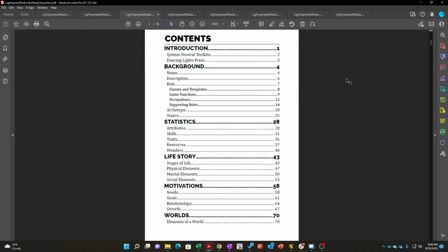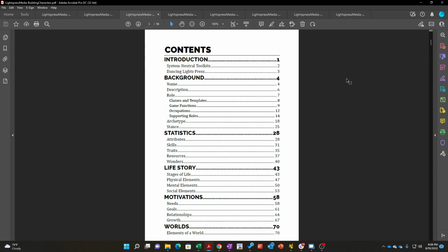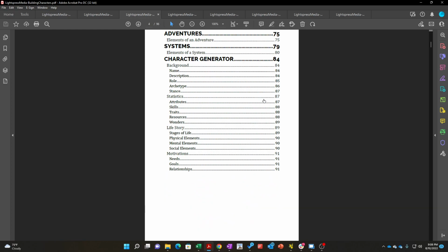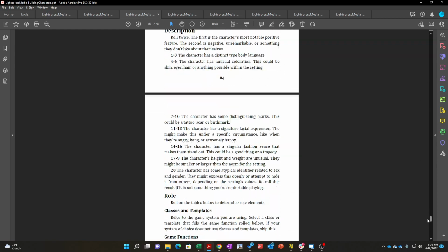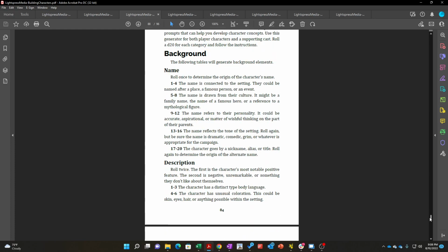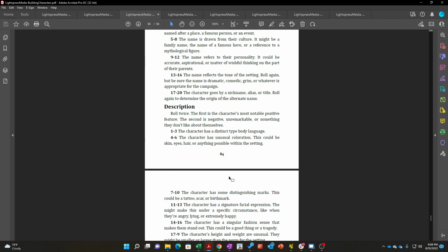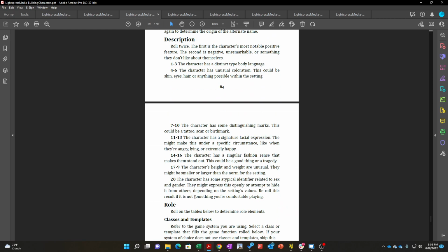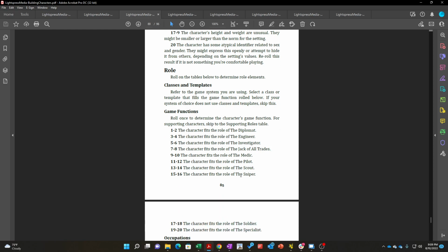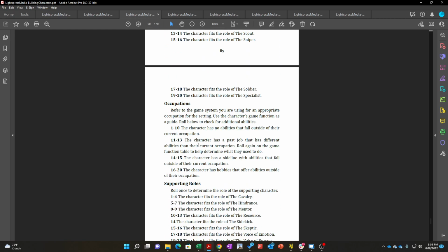Characters. Let's see what they got here. Could be used to add more color to a character. Let's see what that looks like. Oh, wow, there's a lot of stuff back here. D20, it looks like. Add more to their description. Okay, we don't talk about that a lot in... that's not in Traveller. Game functions, those are kind of already set, but now this is interesting. Do they have their job and that's it, or do they have a side job, side skill, etc.?